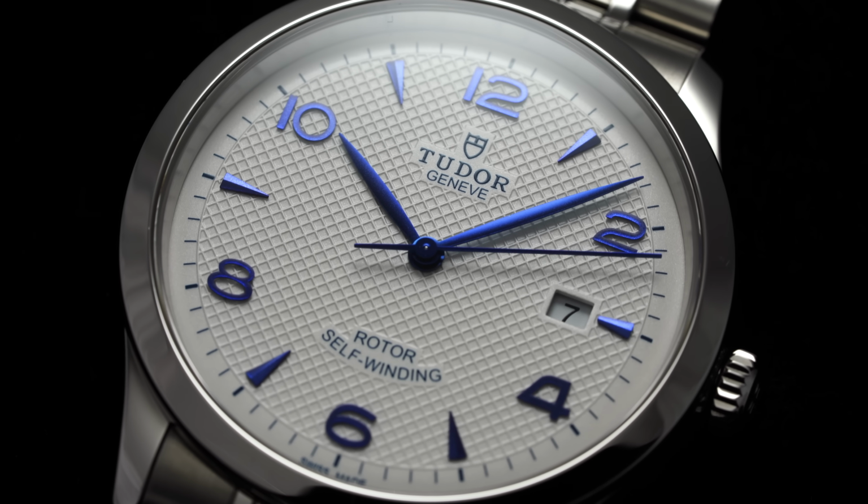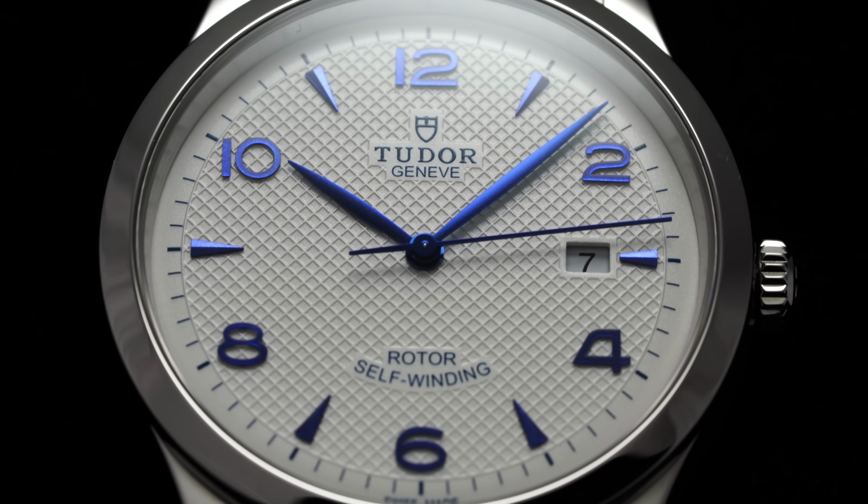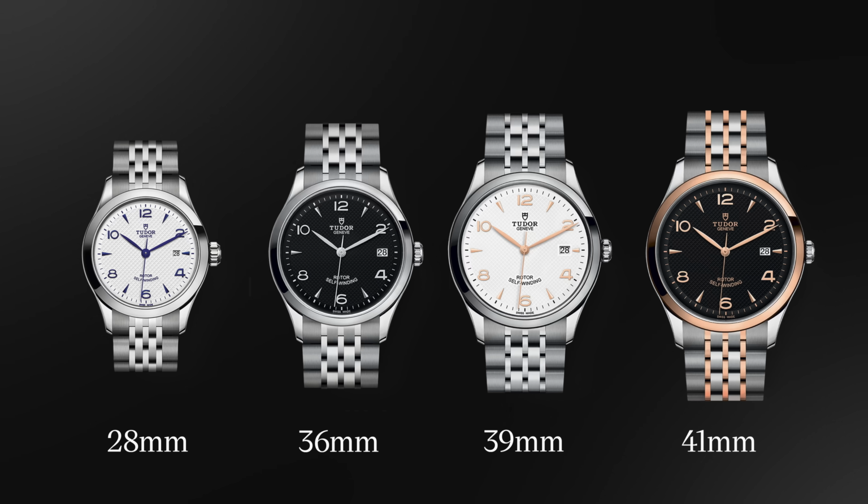You have different case sizes to choose from, dial options to choose from, but you have plenty to choose from when it comes to diameters from this entire package. You have a 28 millimeter option, a 36 millimeter option, a 39 millimeter option, and a 41 millimeter option. This is probably as good as you're going to come across for being able to check off every single size that you could think of for every single wrist out there.